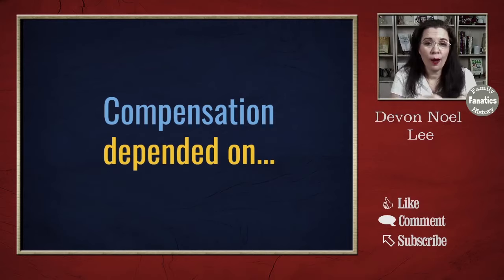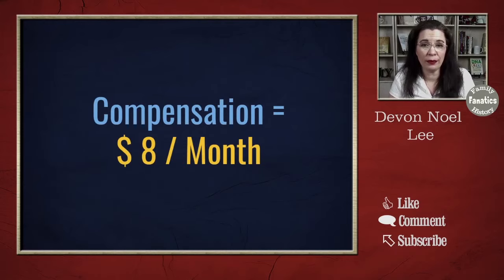Now, before we dive into the actual documents, I want to give you a little bit of historical nuggets. Compensation for pensions all depended on rank and the severity of the disability. So a totally disabled private could receive about $8 a month in compensation. Now that equates to about $160 a month, which has a purchasing power in 2020 of about $1,000 to $1,500 a month. So for farmers who were disabled who served their country, this came in handy to help them provide for their families.